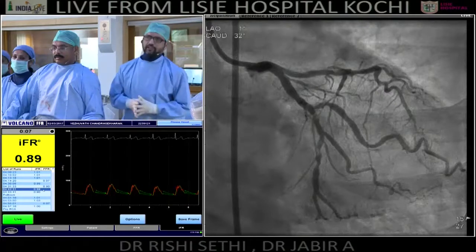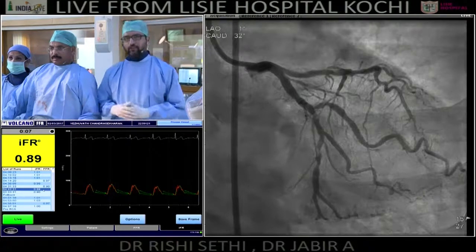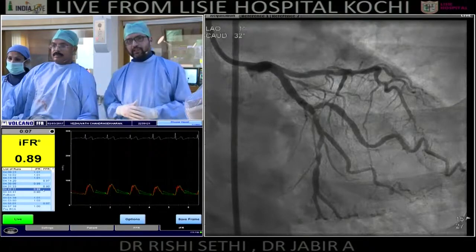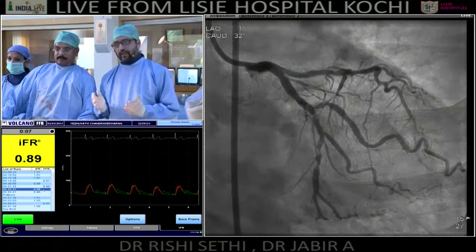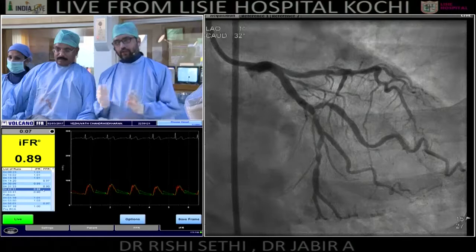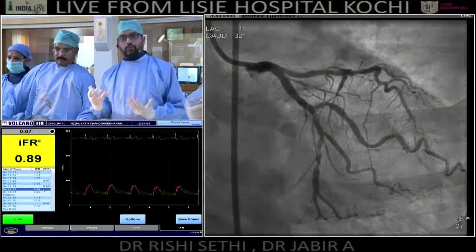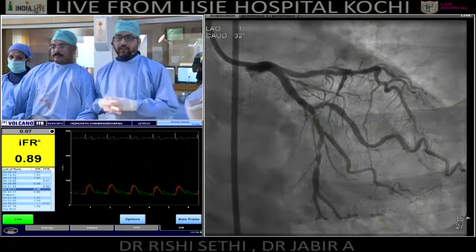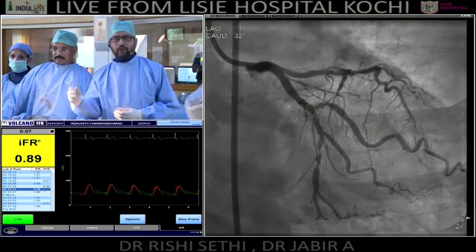The circumflex lesion, which looks pretty tight, more than 90%, gave us an IFR value of 0.89. This is actually in the gray area of IFR. It can be considered a positive IFR. If the IFR value is less than 0.86, it correlates very well with your FFR values, and an IFR value of greater than 0.90 can be taken as negative. But anything between 0.86 or 0.85 and 0.89 is a gray zone where you should be doing an FFR, according to the inclusion criteria of the SYNTAX II trial. We can consider it as positive or as intermediate. It was clearly a tight lesion and we thought we would be going after it.